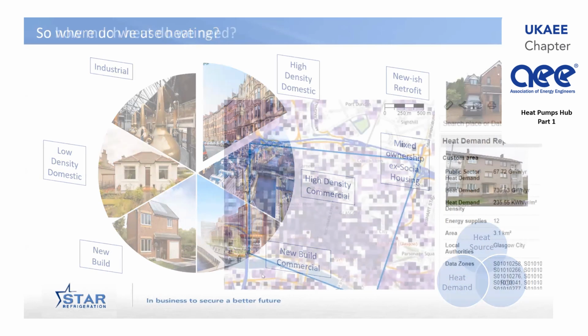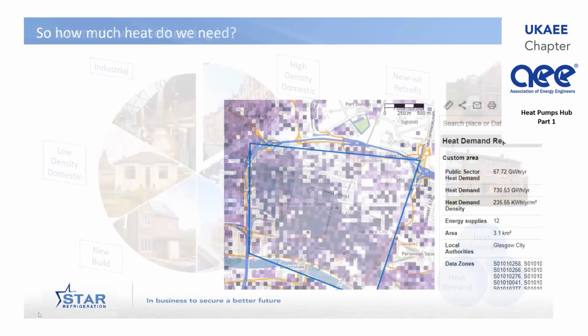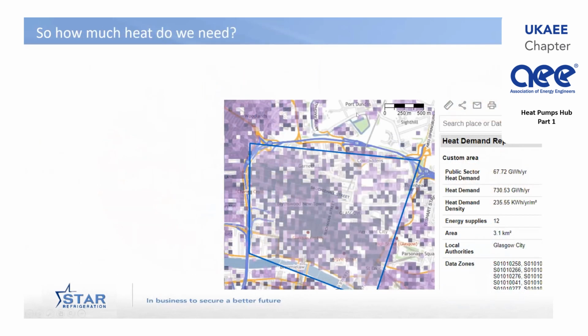So looking at Glasgow city centre, how much heat do we actually need in Glasgow city centre? There's a very good freely available map in Scotland, which is the Scottish Government heat map, and every little dot represents a quantity of energy requirement or heat requirement. You can draw a blue line around that and it gives you a number. So the demand that we've got in the centre of Glasgow, Central Business District, we might call it, is 730 gigawatt hours per year. That's a very, very large number.